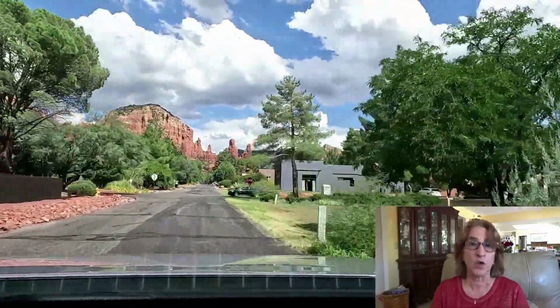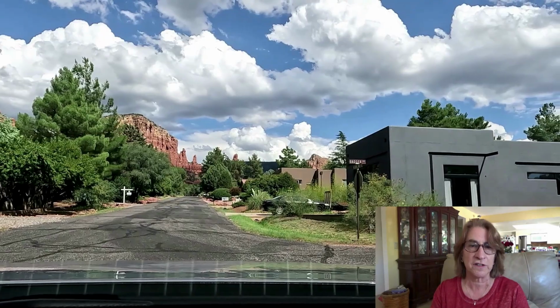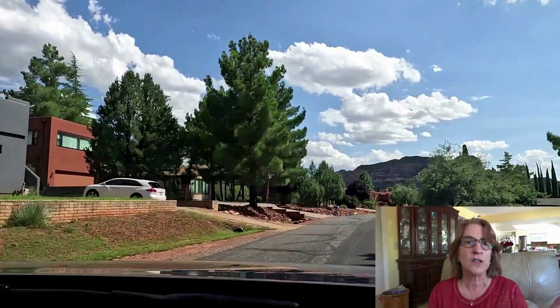So again, there's not a lot of sales going on in these neighborhoods right now. There are 4 homes for sale. I'm going to tell you a little bit about those. I'm going to tell you about the age. Now, you could see this gray one on the corner. This is actually a brand new build. It's a very large home. It's not totally finished on the inside.